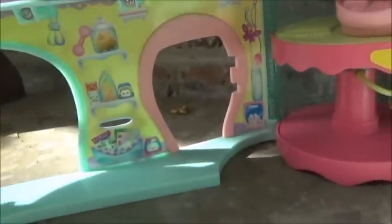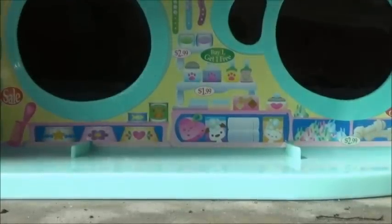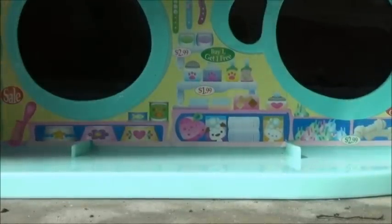Okay, but yeah, pretty much it's got everything in there except for the door. But normally when you buy these things off eBay, the door doesn't come with it. So, yeah, that's what happened. The next things I'm going to show you are the pets.